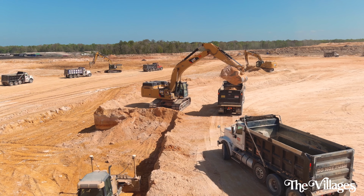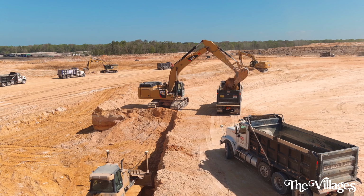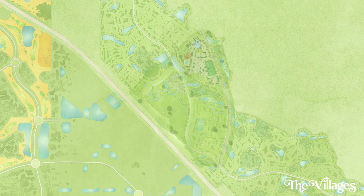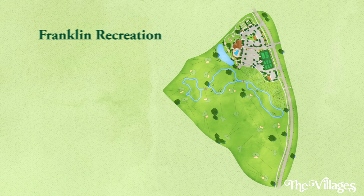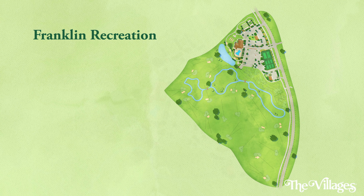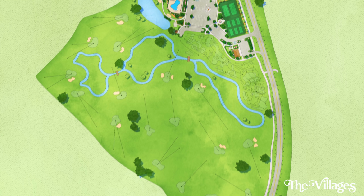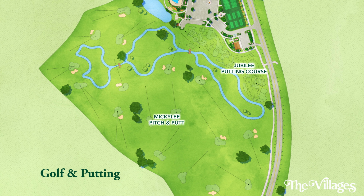Right. So you've got your courses and the recreation center itself. Franklin's a little different because it's got 2 postal recs in it, so it's a little bit of a hybrid. It's going to be a little bit bigger. The pool's going to be a little bit different, and the amenities that are there are going to complement both of the neighborhood recs. Plus you have the putting course and the pitch and putt, and a chipping area with the putting green. So there's a lot to be done in this particular little area that we have.